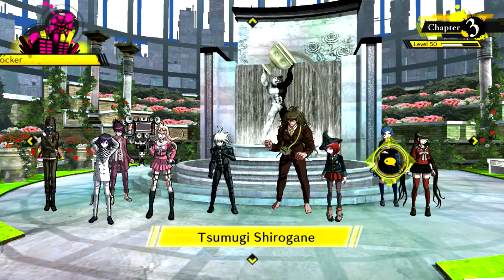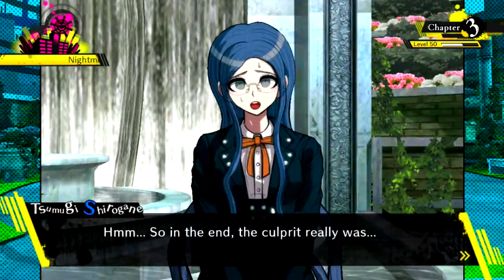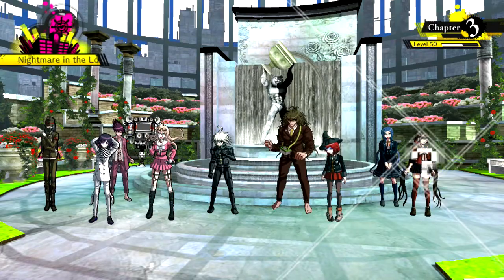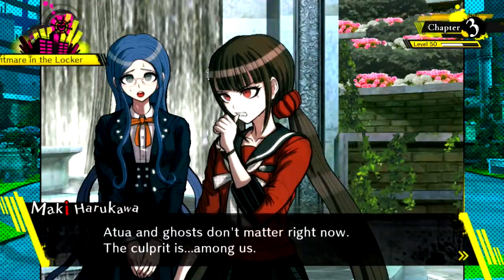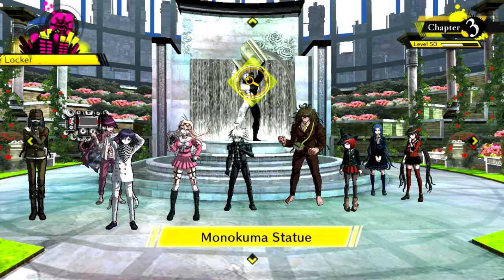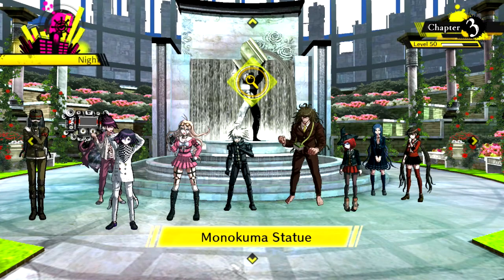Oh, Himiko's still depressed about Tenko dying. So in the end, the culprit really was... No, it's nothing. We can talk about it once the trial starts. I don't know who the culprit could be. Atua and Ghost don't matter right now. The culprit is among us. Then again, I say that every single time the trial begins, where I have basically no idea who the culprit is, until later on down the line.